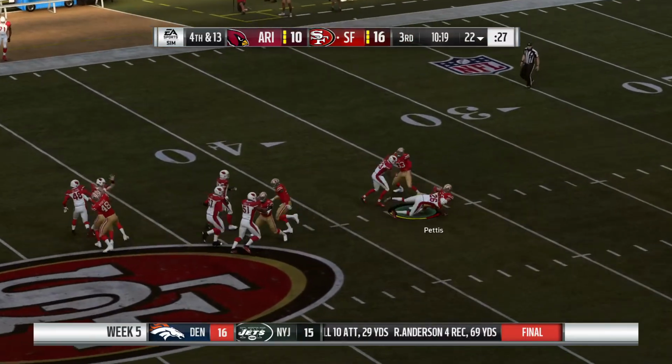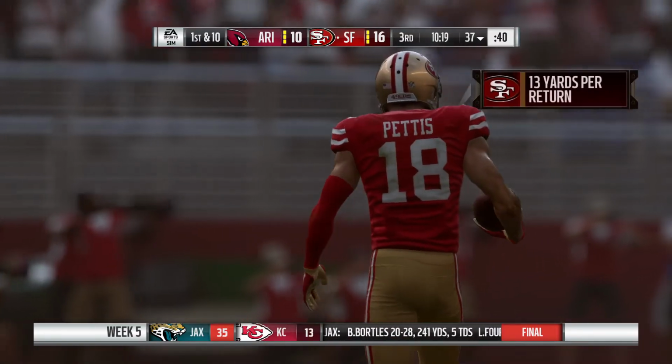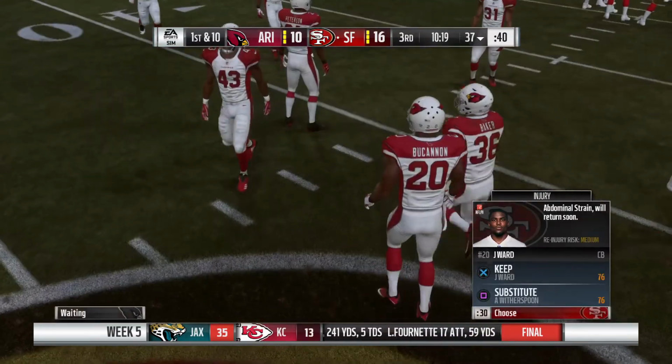Fielded at about the 28. Call it a 48-yard punt. Give them 9, though, on the return. And the Niners will go on offense, 1st and 10.